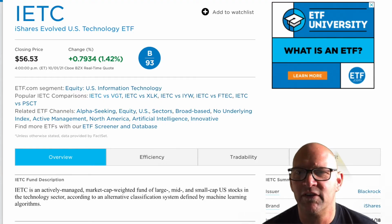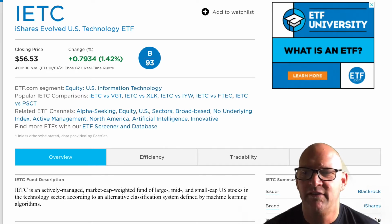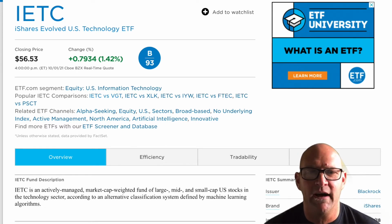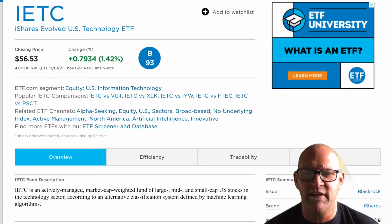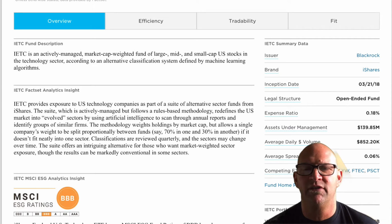So the first thing I notice about this ETF is it is an actively managed ETF. It says IETC is an actively managed market cap weighted fund of large, mid, and small cap U.S. stocks in the technology sector, according to an alternative classification system designed by machine learning algorithms. This uses AI to scan through annual reports of companies to find companies that they think will do better in the long run. This fund is issued by BlackRock, who, as you guys know, is the largest investment house in the world, and it's marketed under the iShares brand, of course.